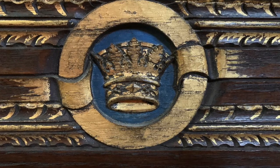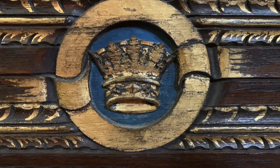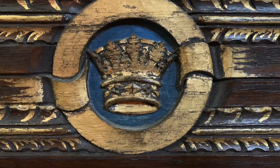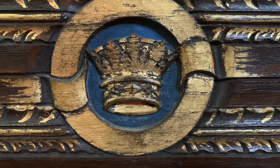So I imagine that here we have a bit of the story of what happened to Jesus, the central part of Christian faith, Jesus' crucifixion and resurrection, commemorated in wood.